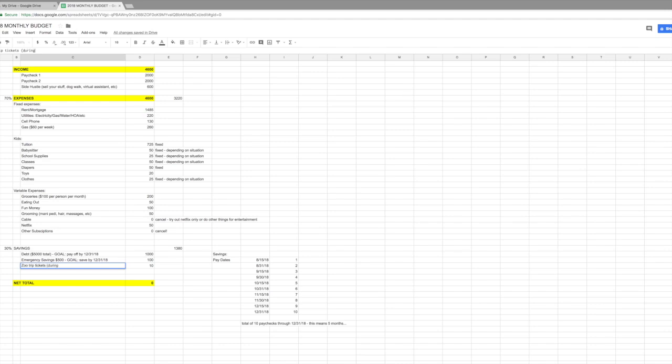So I'm going to say, okay, I'm going to save $10 a month. And during winter break in December, I'm going to save $50 to use for our tickets for the zoo. And now that brings us to a net total of 0. And that means we are all done with our budget. And I look at it again to make sure that everything makes sense. It's how much I want to spend and how much I want to allocate to each specific thing.